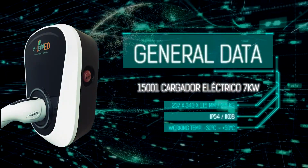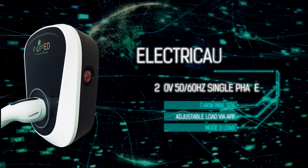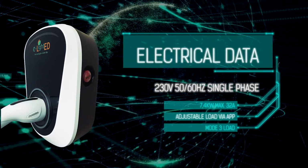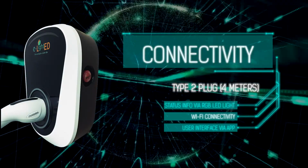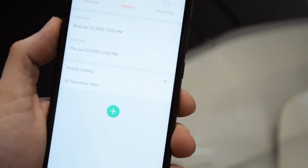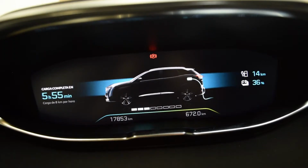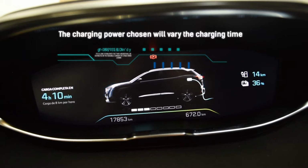An easy-to-use, easy-to-install charger with powerful performance for faster charging of your electric vehicle at home. With the e-LightED charger, you can charge your car from your mobile or smart device via Wi-Fi using the app. Thanks to its adjustable charging power, you can modify the maximum power depending on the time. Schedule and manage your charging sessions to maximize efficiency and save energy.